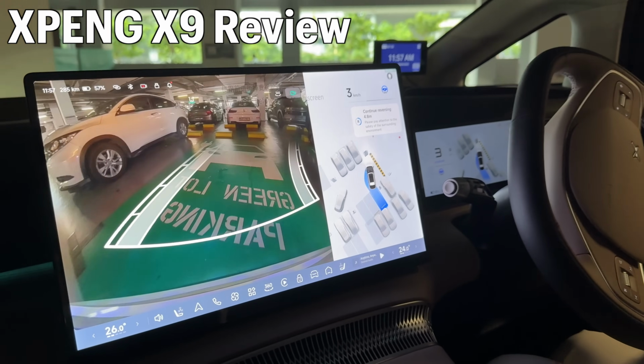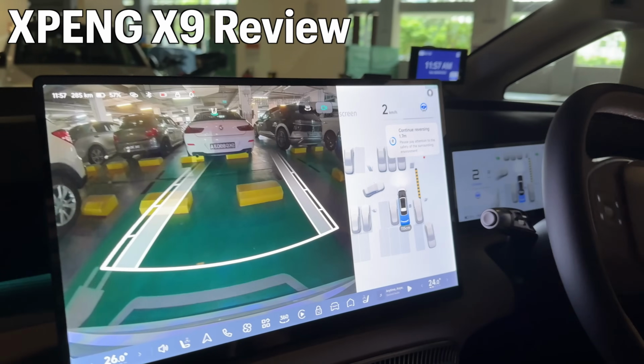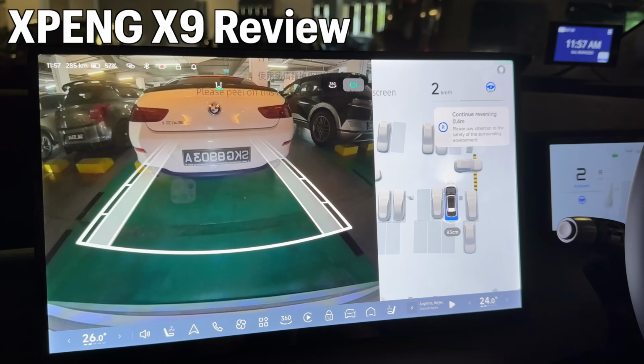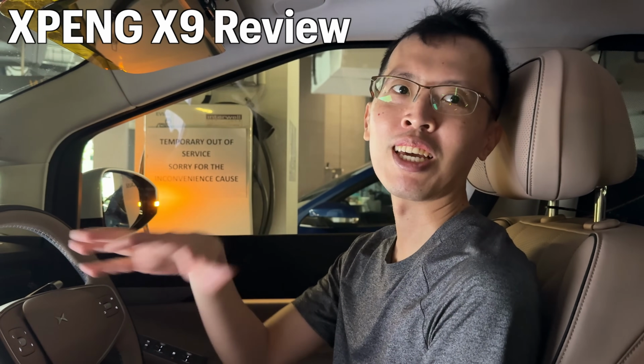This is the auto park on the XPENG X9. Look at that. Amazing. The auto park function is parking better than mine.